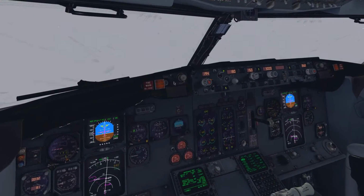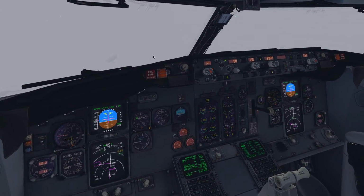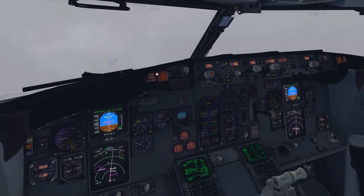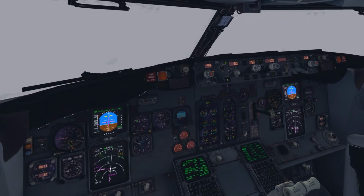I saw a glimpse of hope. SF63 Bravo Romeo Super, contact to be at 2800. Assuming as soon as we get down to 2800, we should be good. Alaska 400, contact San Francisco Tower 120.5. 120.5, Alaska 400. San Francisco Tower, good afternoon, Alaska 400.